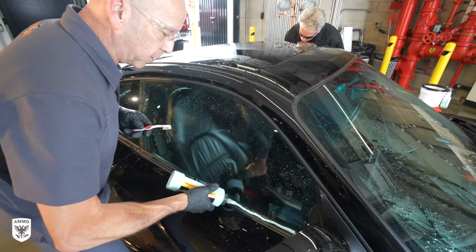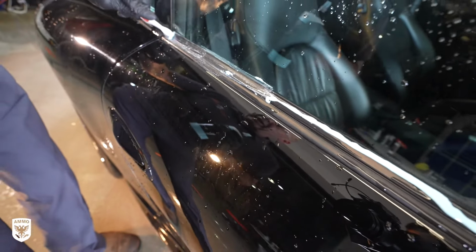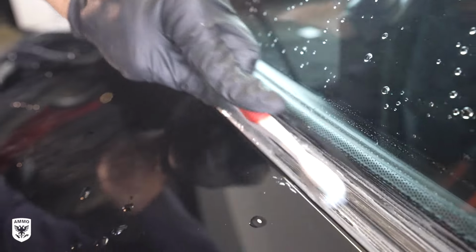Polishing rubber trim with water-based compound and a toothbrush. The man is insane and absolutely amazing at the same time. I love it. I've never seen this before.